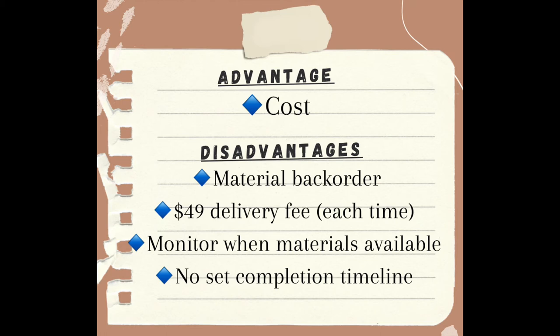Disadvantages: a lot of the material is on back order. Every time you go online and place your order, there is a $49 delivery fee, and you have to be very organized because you are responsible for monitoring when materials are available. When you receive those text notifications, you have to go online and actually order your own materials, as well as there is no set completion date. So you pay as you go. You go online, you order your materials when you receive the notification. So basically it can take 6 months for your custom closet to be built. That's insane. So I felt those are a lot of the disadvantages after my consultation.